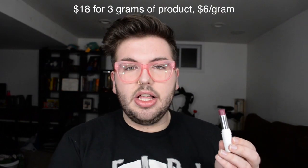It is in fact a product. So this is their lipstick, sheer matte lipstick, $18. I weighed this in grams for whatever reason. So just keep that in mind, it's not gonna be ounceage, but it's $6 per gram.